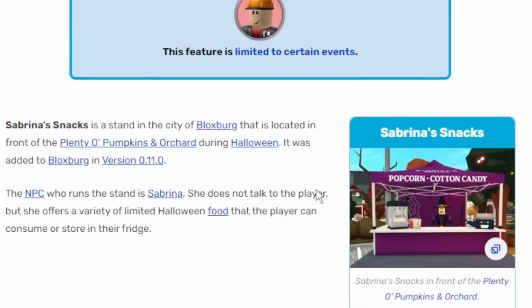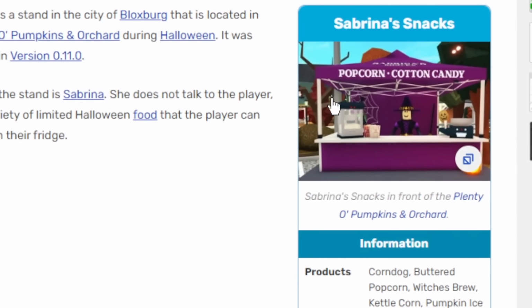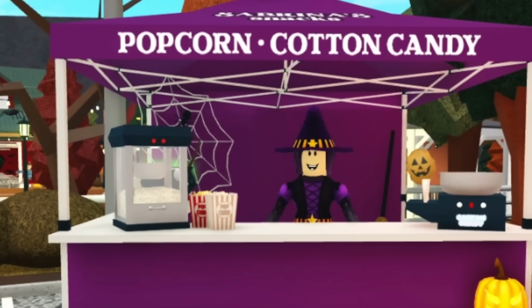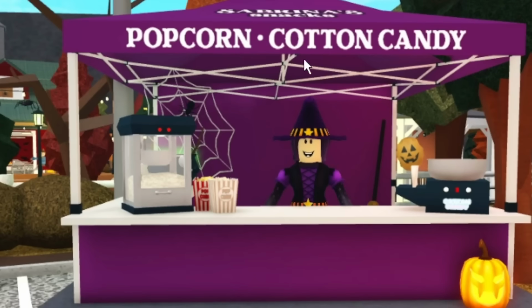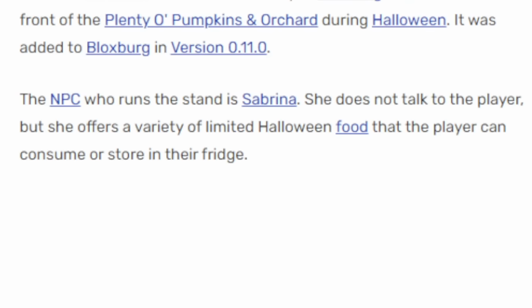Okay, I do want to point out one of the new things that was added, Sabrina Snacks. I didn't even remember what the stand was called, but yeah, Sabrina Snacks, popcorn, cotton candy, one of the new things we saw last year, and we can definitely look forward to seeing her again this year. Very cool. I like the witch. I like witch themes and stuff, like wizard. She does not talk to the player, but she offers a variety of limited Halloween food that the player can consume or store in their fridge.